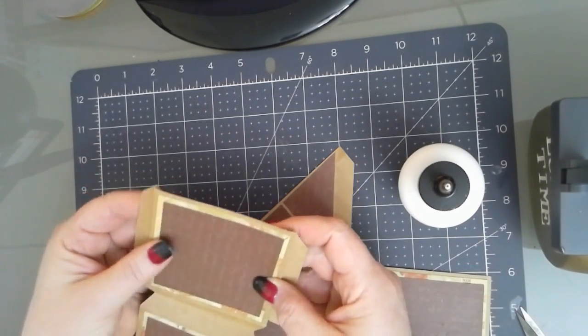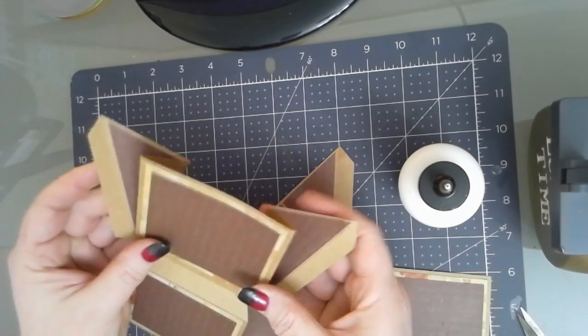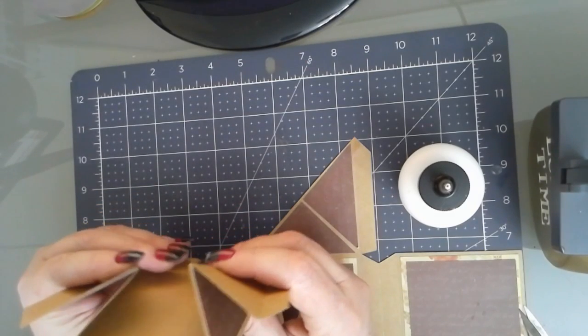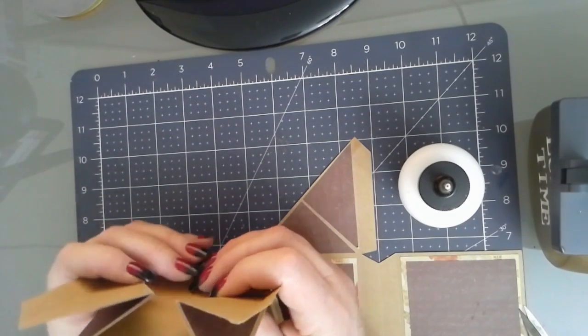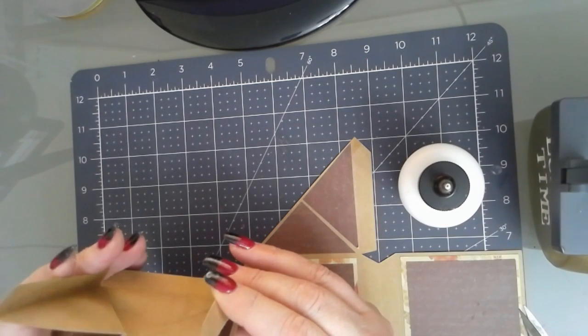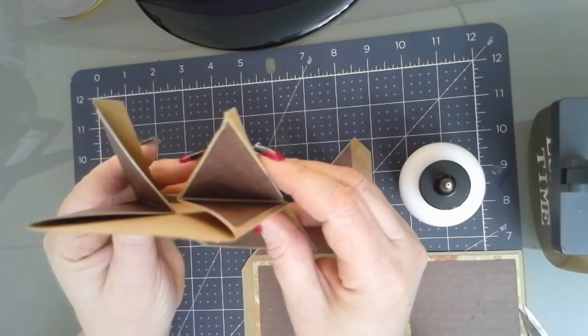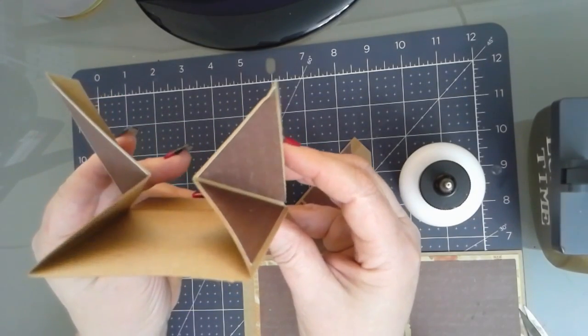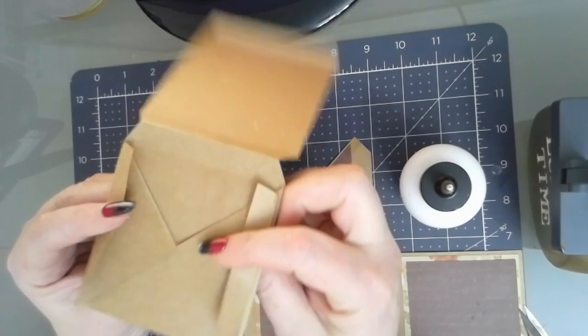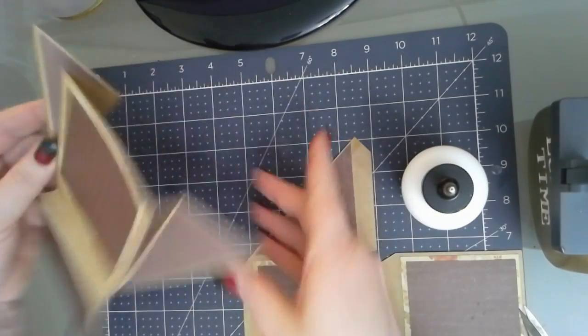This is the Nature Botanicals paper studio from Hobby Lobby. So that this may be easier for you guys, this is what you want right here. This is your inside. Okay? This is how it's supposed to look when it's folded, from the inside and then the outside.